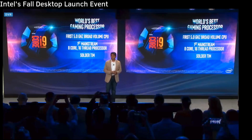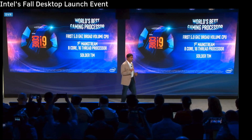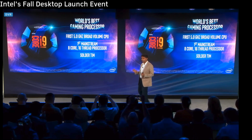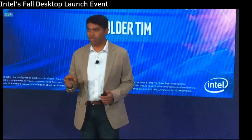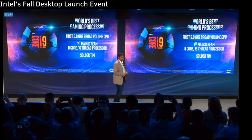I love that video. Our 9th Gen family features a series of firsts. It is our first broad volume 5 gigahertz CPU. Just think about that. 8 cores, 16 threads, in the same power envelope as our groundbreaking 6-core processor from last year, and we are giving you 5 gigahertz out of the box. These are laws of physics we're breaking to deliver these products.